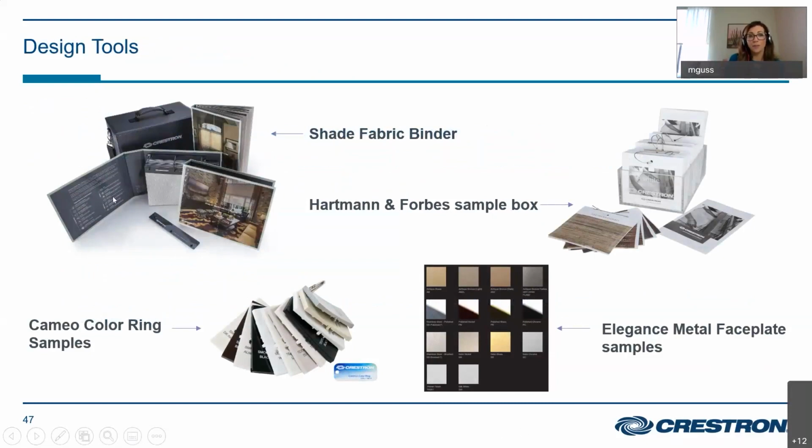The shade fabric binder, we have over 450 fabrics. We also have the Hartman and Forbes sample box. They're a partner of ours and provide 50 unique hand woven shades. If you've ever used Hartman and Forbes, really beautiful bespoke solution for your clients.